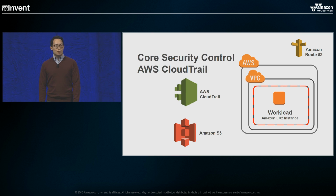AWS CloudTrail allows you to monitor your AWS deployments by getting a history of your API calls made on your account. So enable CloudTrail for all regions. You may not be using all regions today, but it does two things. If you're only using a certain region, you have proof that you're not using other regions. And when AWS launches a new region, you'll automatically get a trail for it when you enable all-region CloudTrail. And you can store your CloudTrail logs in a defined S3 bucket.